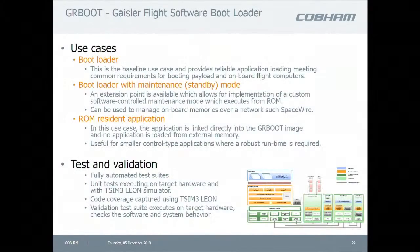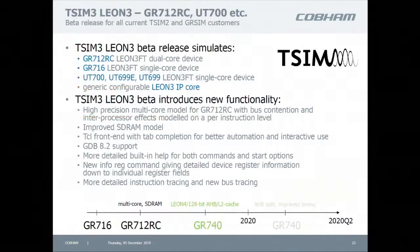So the two use cases we see is just operated as an ordinary bootloader, but it has a fallback. If an image fails, then it will go to the second fallback image. But you can also use it as a bootloader with maintenance mode. Along with that, we deliver it with test documentation and validation cases that we use our simulator to run it on.